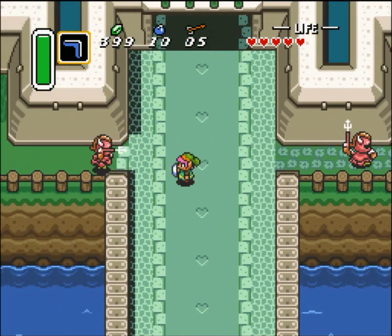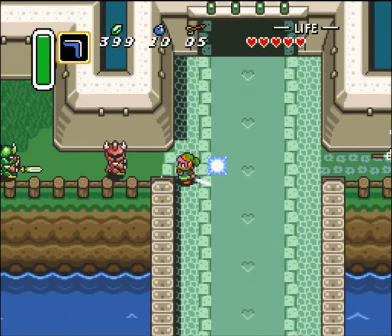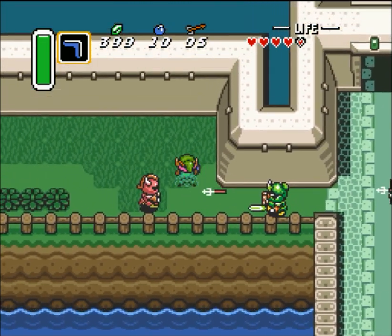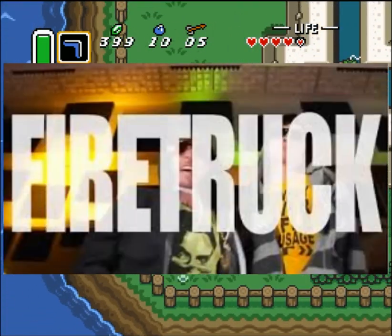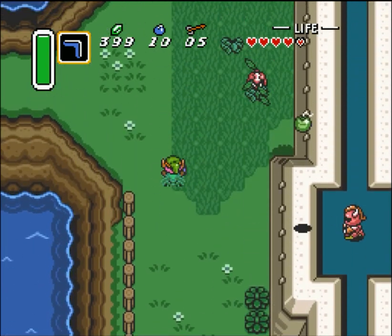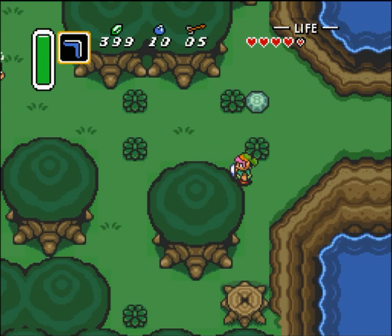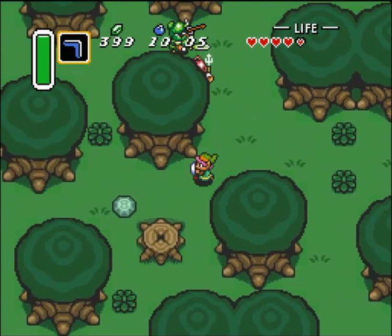Oh man, we got some stronger enemies guarding the castle this time around. Ah, motherfucker. Leave me alone! Gotta get to the village. See you guys, I'm going home. You guys don't know what that is.